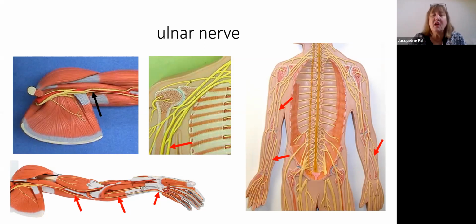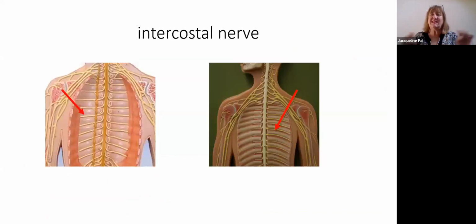Continuing on below the level of the neck, we're in the thoracic area, and in the thoracic area, every spinal nerve stays. It doesn't form a plexus, and it will travel in the costal groove on the undersurface of each rib, forming what we call an intercostal nerve. And so those intercostal nerves will travel from posterior, and they come around and form anteriorly, and so you get clearly defined dermatomes from that.